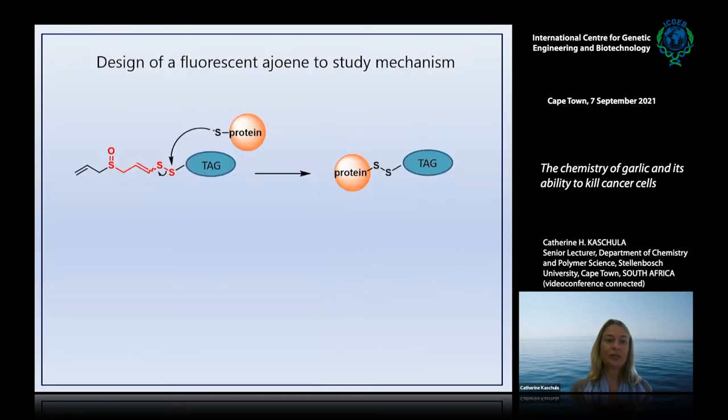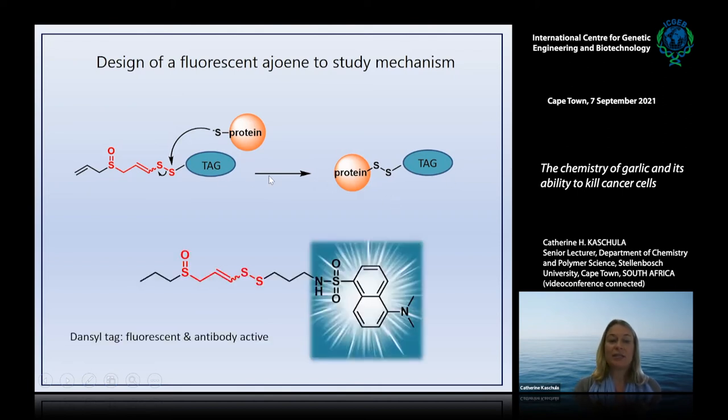So using the knowledge that we had gained, we then decided to synthesize a useful ajoene analog and to insert a tag onto one side of ajoene. We inserted it onto the right-hand side of the ajoene molecule to ensure transfer to the protein targets during thiolysis. And in this case, we selected to put a dansyl label on the right-hand side because dansyl is a fluorescent group, and there was also an anti-dansyl antibody, which we could obtain against this dansyl label.